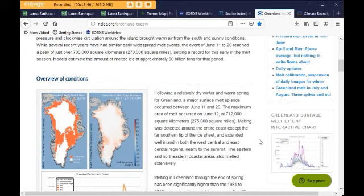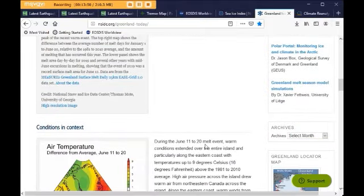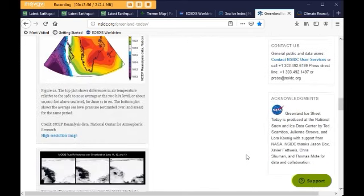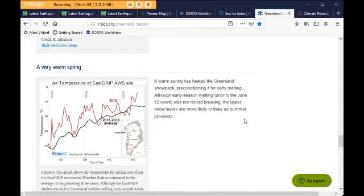Here's an overview. Then here's another graph, and so on and so forth. Sea level pressure, here's pictures. Rapid drop in albedo along the western flank. A very warm spring has heated the Greenland snowpack, preconditioning it for early melting. Although early season melting prior to the June 12 event was not record-breaking, the upper snow levels are more likely to thaw as summer proceeds.